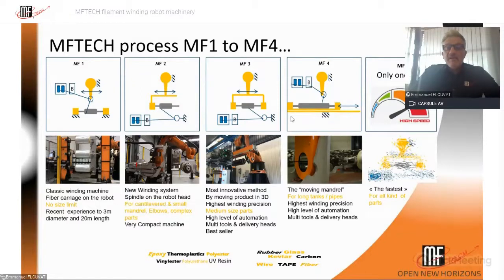This is the high speed, and so we want to reach a very high speed. Today MF Tech is very known to have a high speed on the system for fiber placement and also with wet winding or pre-preg. But we want to go the focus today. We would like to go to 6 meters, maybe more, per second. Also, we try to have some new system with the resin impregnation on the machine. So it's a very important subject, and for sure, this project will be dedicated for H2 system.